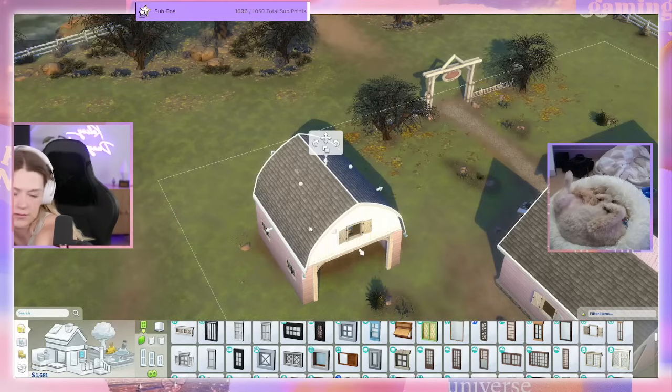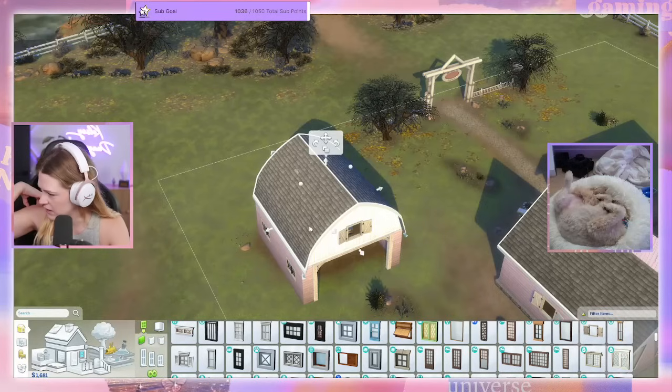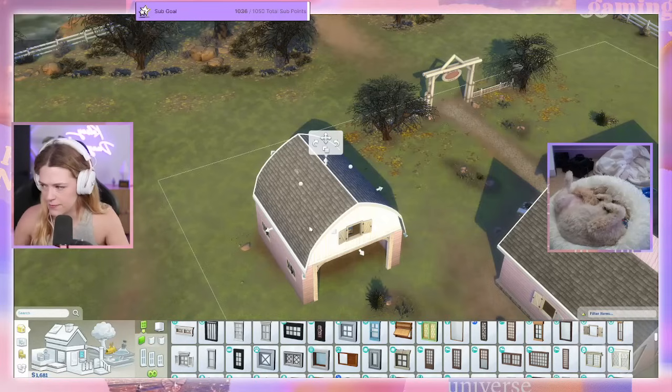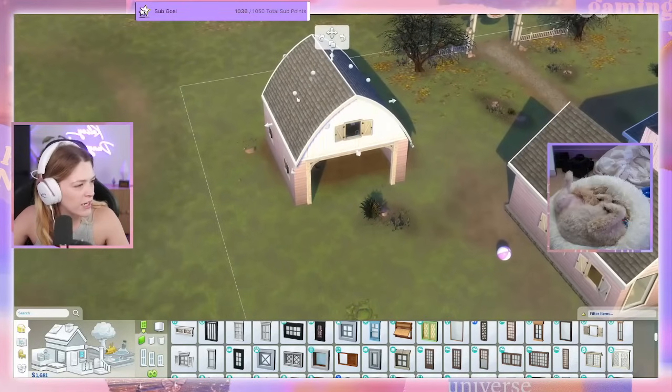On Sims for roof. I feel like there's a button. There's like a button you click and there's more curves. Shift C. There it is. Okay.